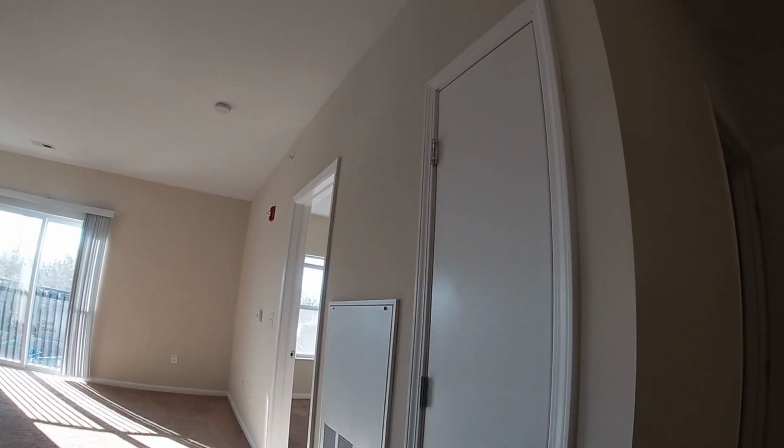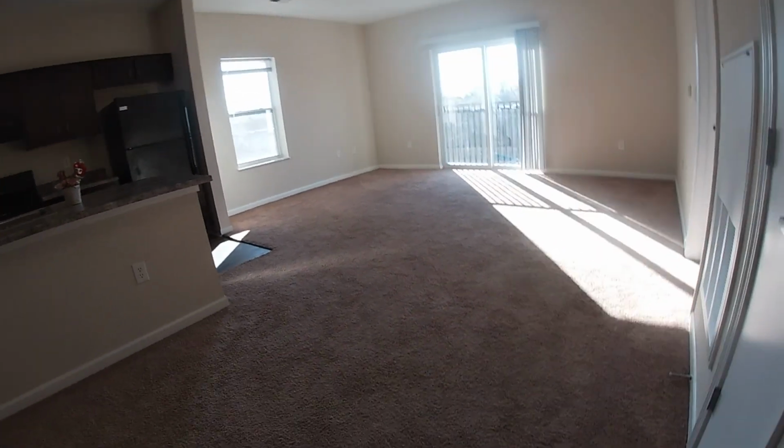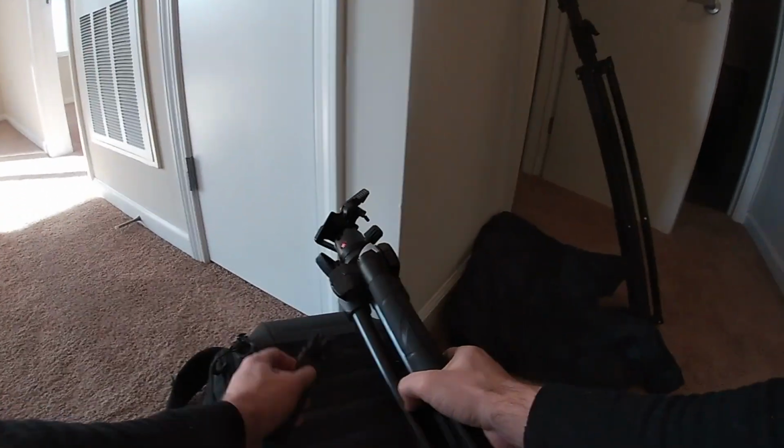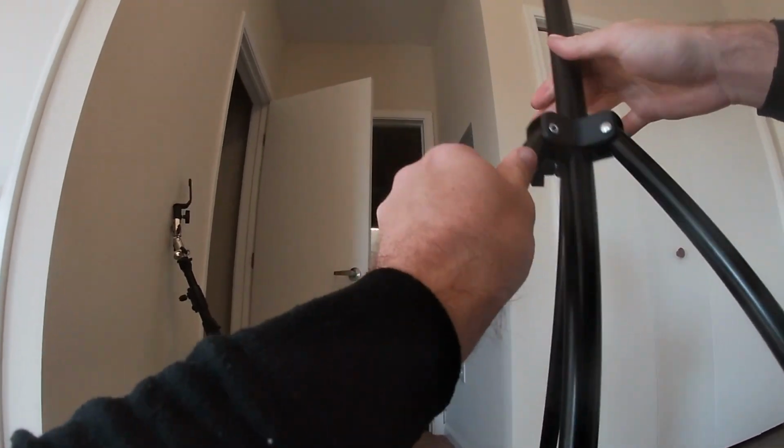That means I can't do any more Matterport tours. And those are a necessity. If anything, I'll just do those first, get them out of the way, or I'll sit in my car for a minute, let my phone charge up. This cheap little stand, fold that back up.